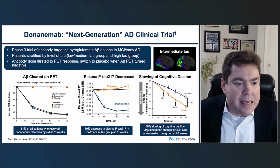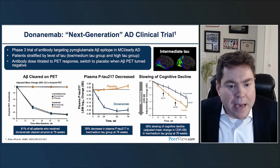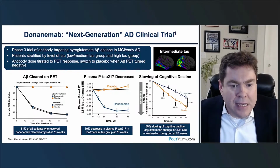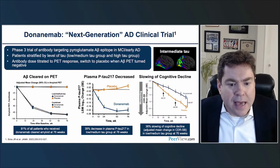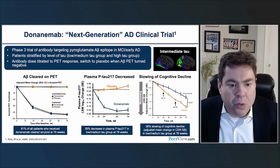On the left, you can see amyloid clearance on PET in drug compared to placebo. In the middle panel, you see changes in a fluid biomarker called plasma phosphorylated tau 217. This marker measures amyloid-induced changes in tau phosphorylation and secretion. And for the first time, you can see that treating a patient with an anti-amyloid drug can actually change the biology of tau pathology, which is really important in terms of modifying the progression of disease.